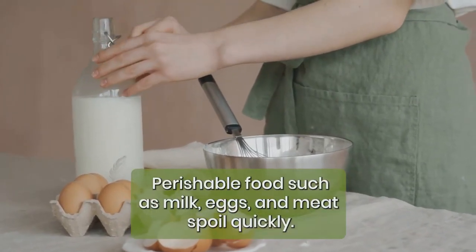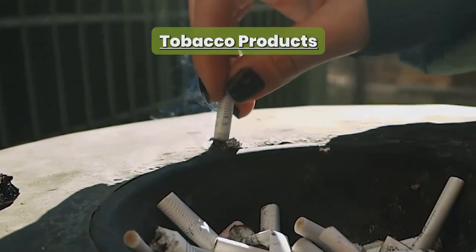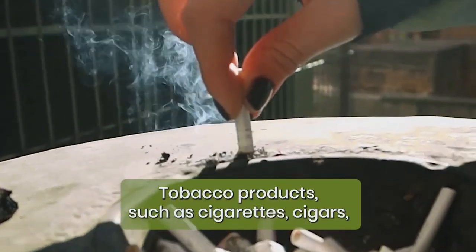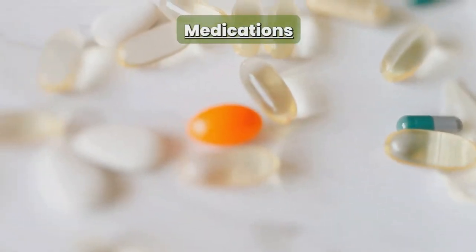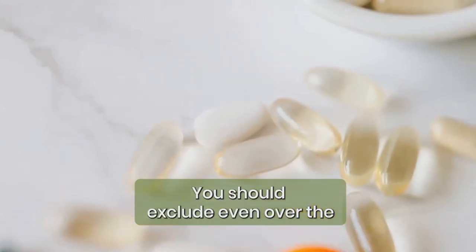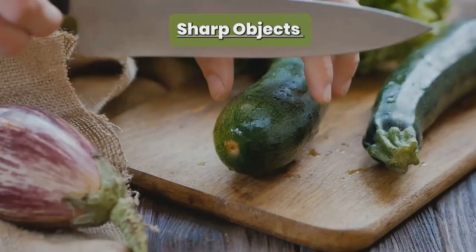Perishable foods. Perishable foods such as milk, eggs, and meat spoil quickly. Tobacco products. Tobacco products such as cigarettes, cigars, and even vaping supplies may not be allowed. Medications. You should exclude even over-the-counter drugs because of potential interference with their prescriptions.